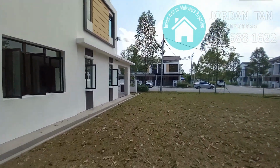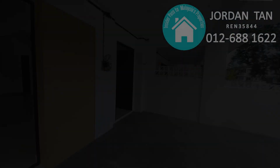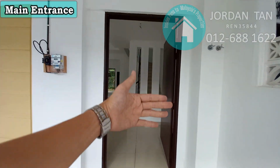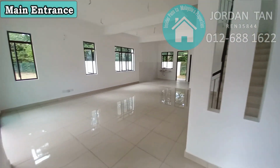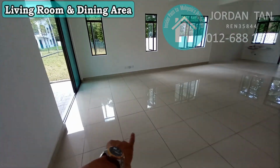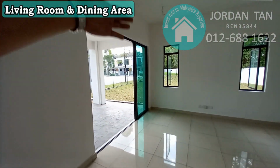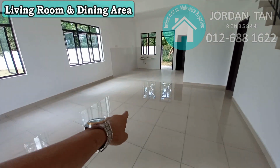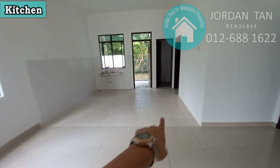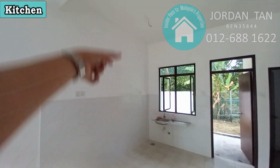Now let's go into the house and look at it from the inside. This is the main door, on the right side of the house. When you come in, you can see the staircase, but it's blocked by this partition. The first thing I'd like to mention is that you have an open concept. This will be your living space. You can put your sofa down here, your TV will be there, and then you have this sliding panel door to the front. You can put your dining table here, put some nice lights on top, and this part here can be your dry kitchen. You can put your fridge down here, and also install your kitchen cabinet upwards.